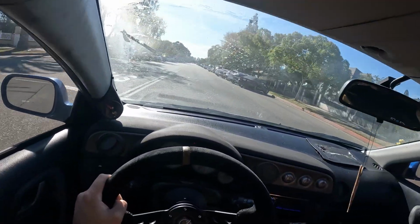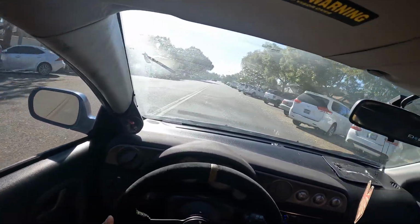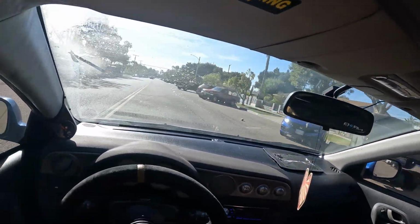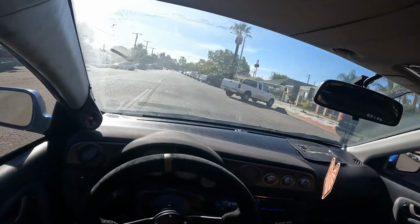And if you guys notice, the steering wheel is moving all over the place. Like I said on my last video, I was gonna have it aligned, but I've been sick, so I haven't had a chance to do that. So start purging it.